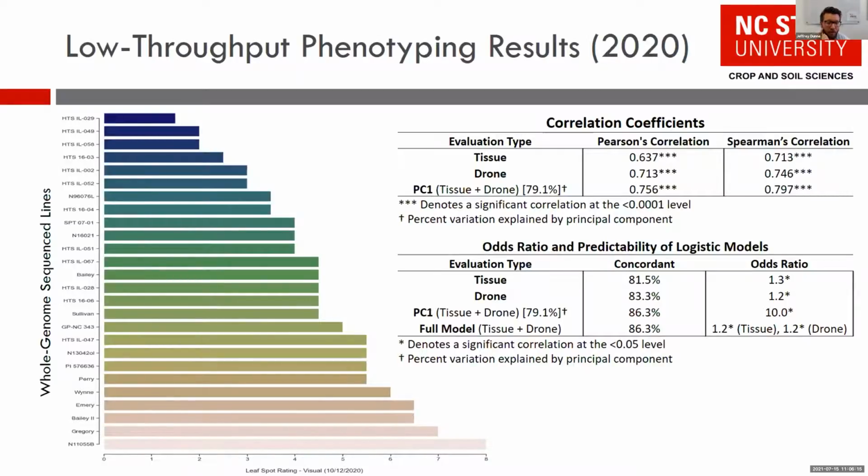In addition, the visual score 1 to 9 was also modeled using a logistic regression to determine the predictive potential of each evaluation type. The logistic model produces overall concordance scores, which is the model's predictive potential, and odds ratios for each evaluation parameter. The concordance score compares pairwise scores across the data set to determine if the probabilities associated with being in a higher visual score are true for each pair that's tested. For the odds ratio, this is determining the odds of being in a higher visual score given an increase in the evaluation unit.